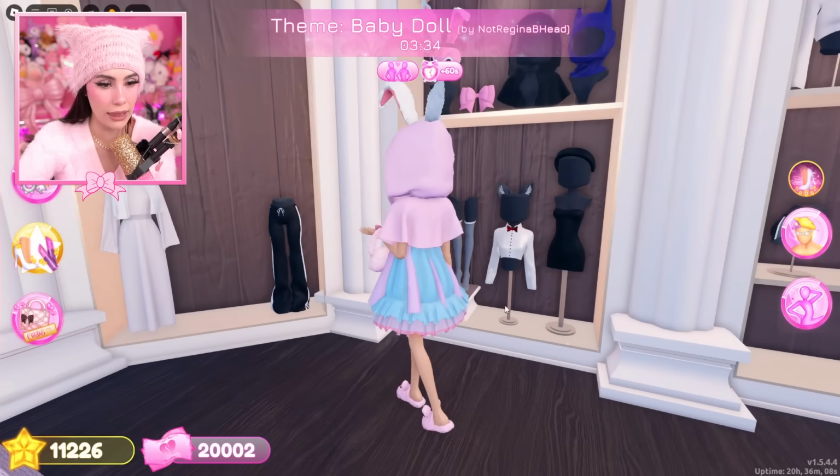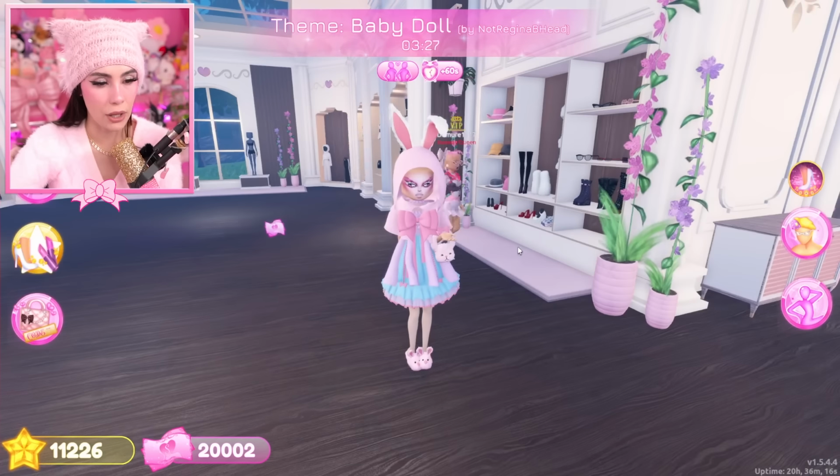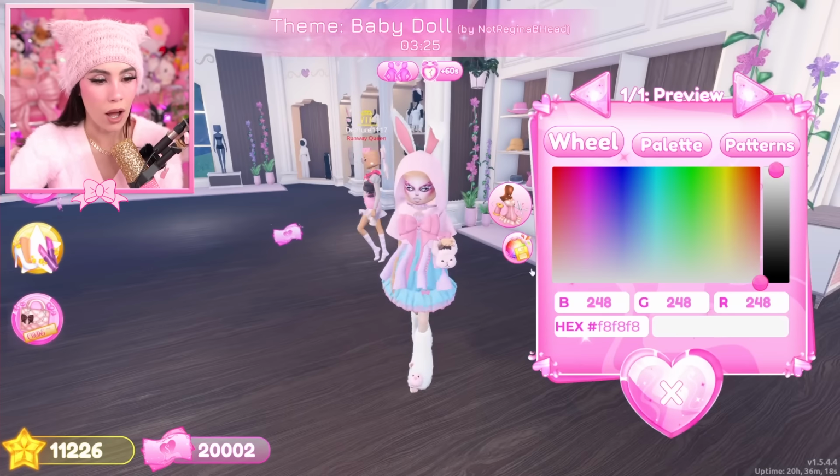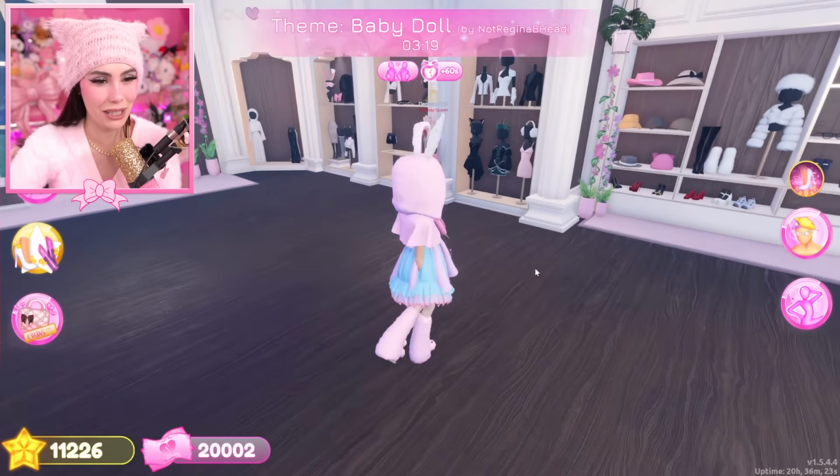Wait, why do I love this? Ah, ruffles on or off. Okay, I was like, wait, we could toggle that? Okay, what more? Oh boy, are we doing it? Are we doing the fur combo? I think we're doing the fur combo.